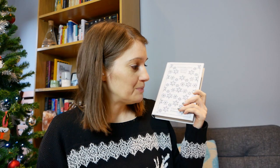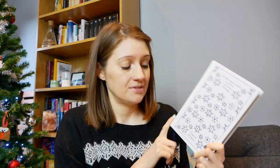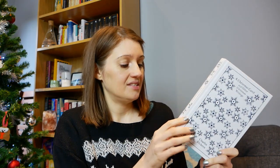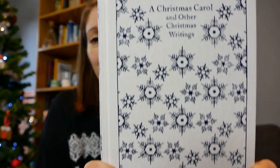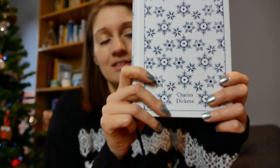Okay, so question number one is Twinkling Lights. What's the most beautiful book you own? So I do feel like I have quite a few books that I would consider beautiful, but for this I've decided to go for a Christmas book. So this is A Christmas Carol and Other Christmas Writings by Charles Dickens, and this is the Penguin Classics cloth bound edition. I have two of these editions and I just absolutely love them. I think they're so gorgeous, and this is very Christmassy with all its snowflakes.